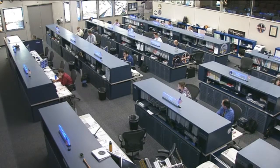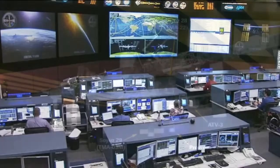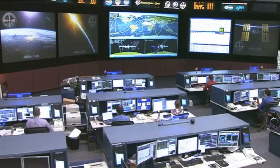Another cargo vehicle is at the space station called the Automated Transfer Vehicle from the European Space Agency. It brought tons of cargo to the station and is also being used with its propellant on board and thrusters to reboost the space station periodically, and that was done this morning to prepare for the arrival of that Dragon vehicle and also the next Soyuz and crew, so that the space station is in the correct position in space for those visiting vehicles.